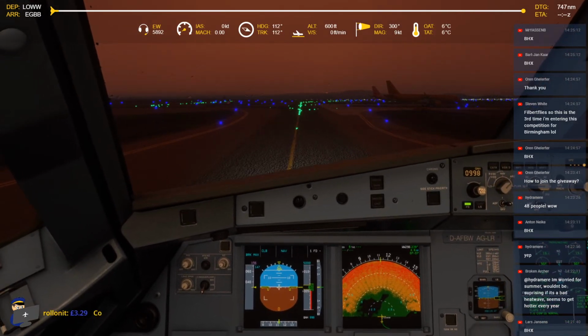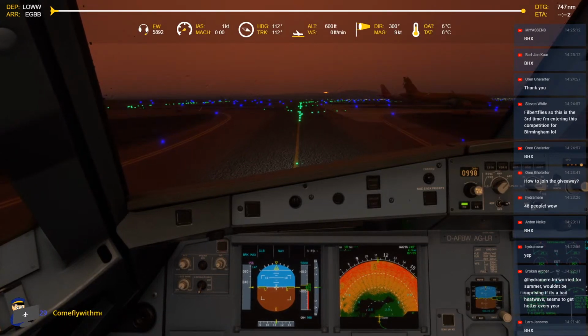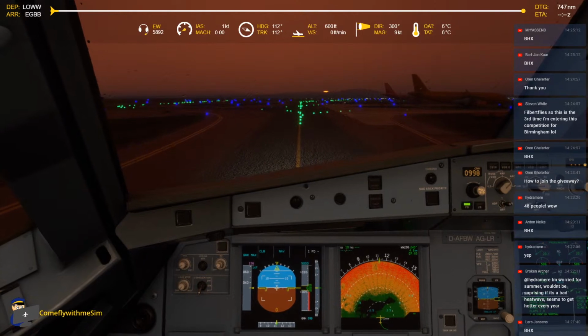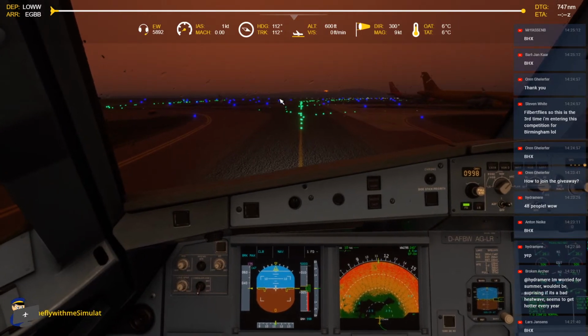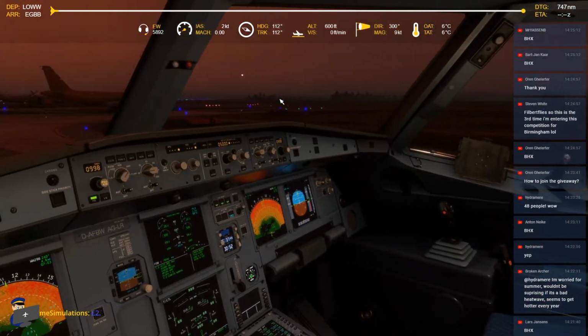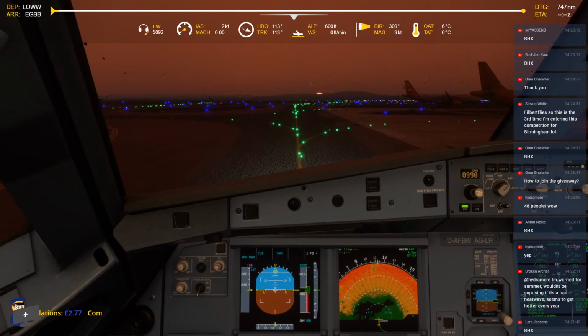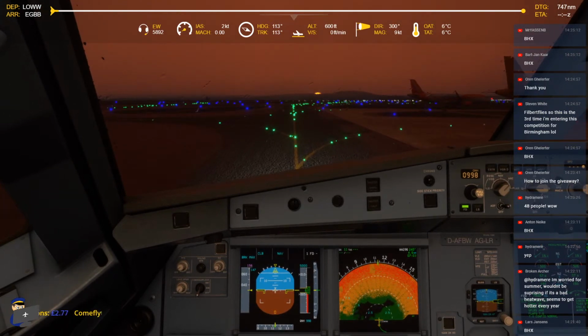Austin 116, do you copy? Alpine 403 at runway 29, holding short, ready for takeoff. Alpine 403, wind 300 degrees 9 knots, runway 29, clear for takeoff. Clear for takeoff, Alpine 403, thank you.